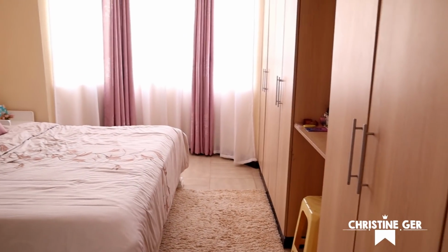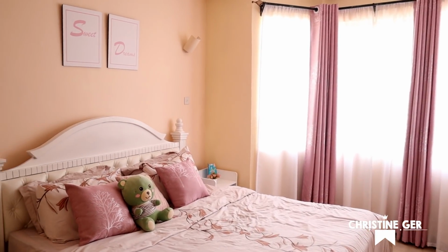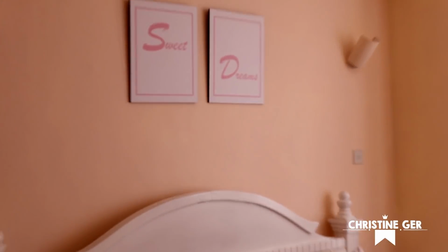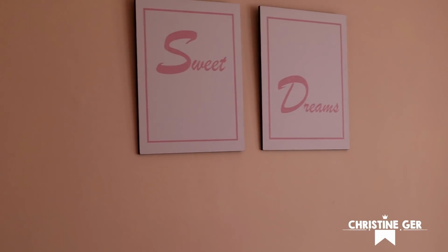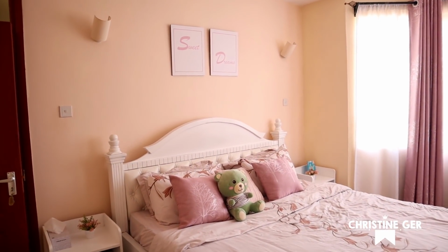So that's my bedroom view. The windows, there are also big windows. Then the frames that you're seeing on the wall right there, I'm the one who made them, of course. I designed on Photoshop. I did not download, by the way. I just designed Sweet Dreams on Photoshop, and then I printed out the picture, and then it was mounted.